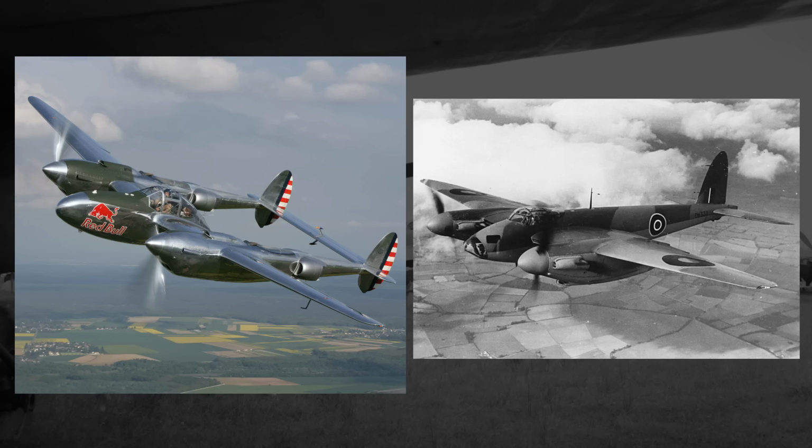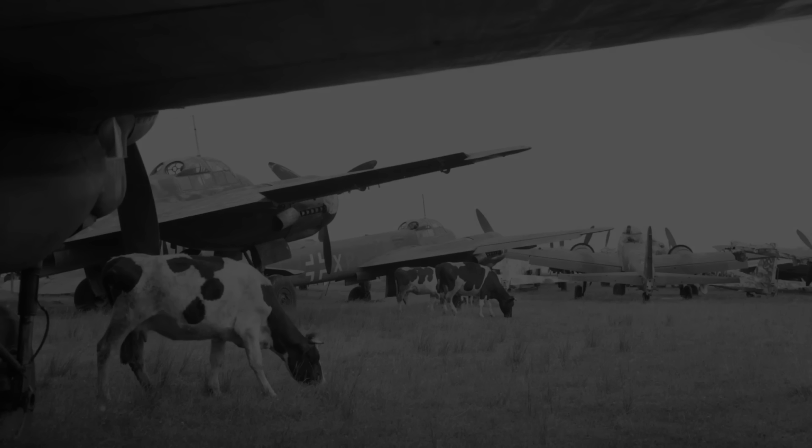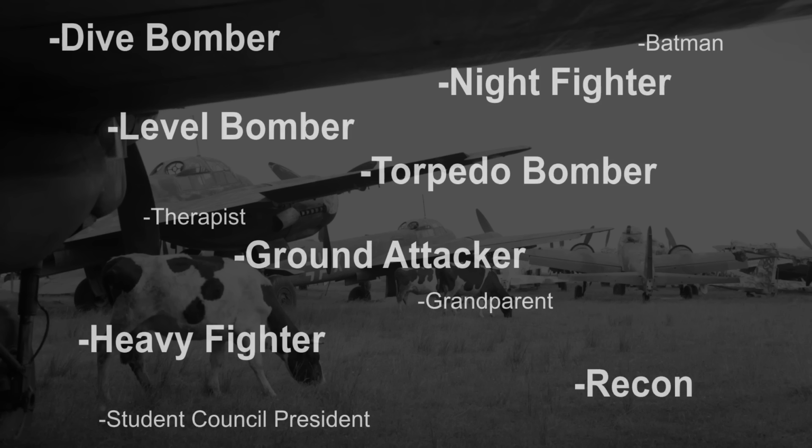But there was one plane in World War II that would reign supreme as the most versatile and multi-role of them all. A plane that was about a decade old by the end of the war that could be outfitted to serve in just about any role that they needed it to. Whether it was dive bomber, level bomber, torpedo bomber, night fighter, heavy fighter, ground attacker, or recon, whatever you wanted it to do, it could do.